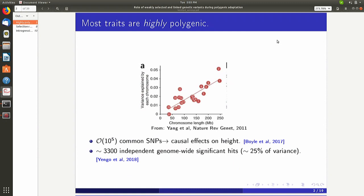And in fact, there are estimates that a few 100,000 common SNPs may have causal effects on height, but interestingly, very few of these actually can be detected in even very large GWAS because they may fall below the threshold of significance. And so this is one picture that we have for some traits at least. I'm cherry picking a little bit because height is really one of the most polygenic traits.